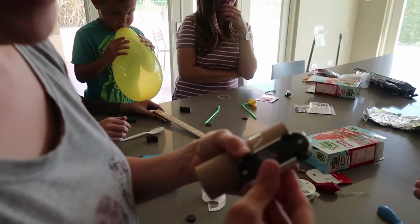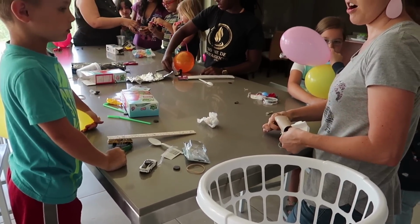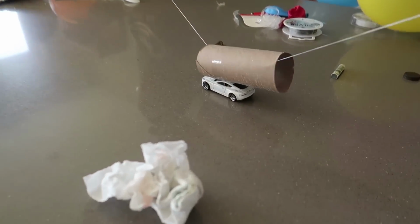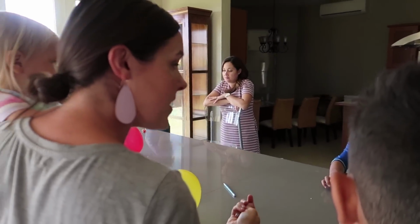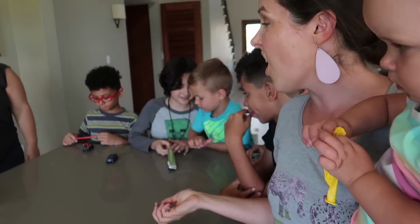I couldn't resist. I've got to try it. I'm powering up a dental floss and a toilet paper roll slingshot. Trying, you learn from each step. Each time you try it, you do it a little different and you try other things, and that's awesome. If it works, that's fun. If it doesn't work, that's still awesome.